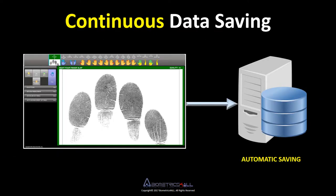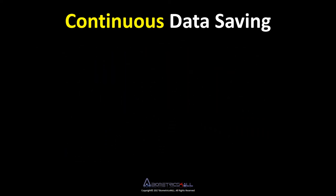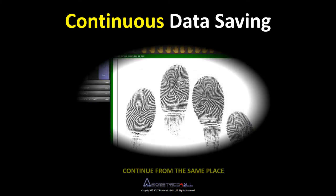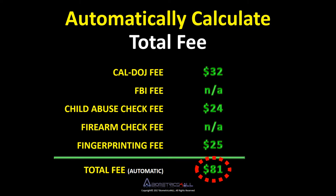Transaction data is saved automatically upon every user action. You will not lose any data, even in the event of a power outage. And, you can continue from where you left off at any time. Automatic fee calculation, which will combine your rolling fee and all government fees, so you always know what dollar amount to collect.